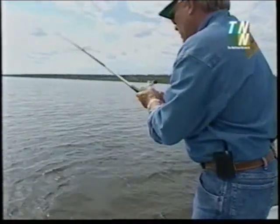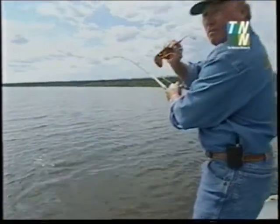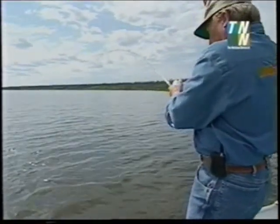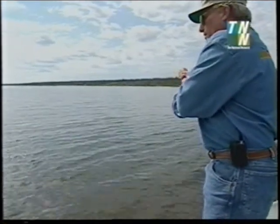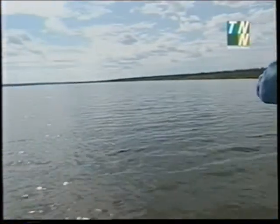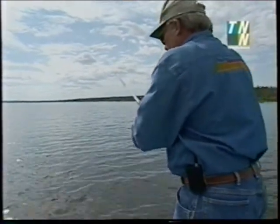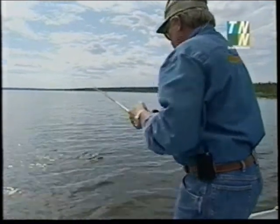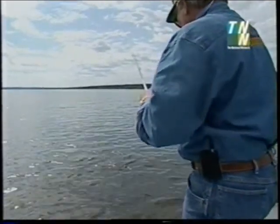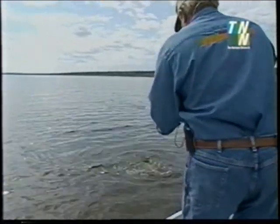And I like these particular Polaroid glasses because they have an amber tone to them. And I really think this amber, for me, is the most superior for this color water. Now, possibly in the clear ocean waters, maybe some blues might be better, but for this particular slight tan, vermilion kind of color, it really shows these fish up good.